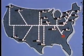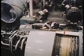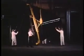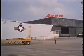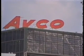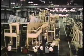21 major subcontractors are involved in the effort. Engine nacelles come from Rohr Corporation at Chula Vista, California. Brunswick Corporation at Marion, Virginia supplies the nose radar domes. Major wing sections are built in Nashville, Tennessee by Avco. The size of the wing and the complexity of machining present a challenge.